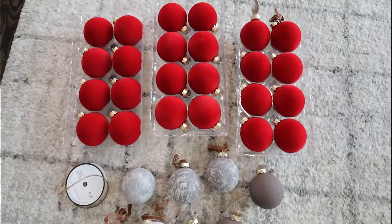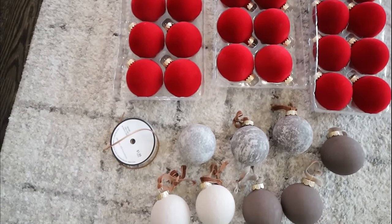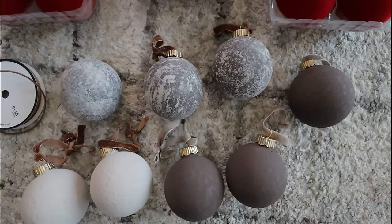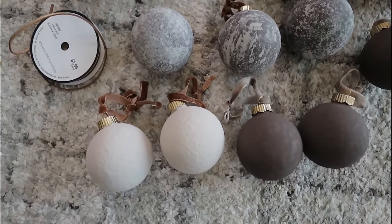And to start off, here I'm showing you the red velvet ornaments I got at Michael's this year and my own DIY ornaments. It's my first year doing my own DIY ornaments for Christmas, so I just made a few of them to try this year.